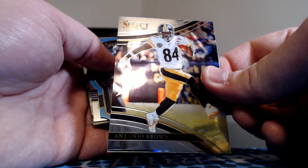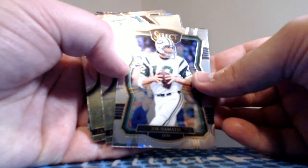Antonio Brown, tiered base. Curtis Martin for the Jets. 69 of 99. Die cut. And any of y'all that have been in bigger rooms know that as soon as something's in the store, there's already teams missing. Every time.